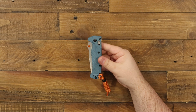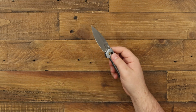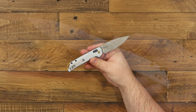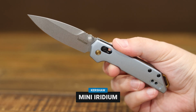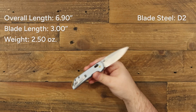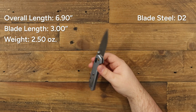And getting Magna Cut, again, it's been in a lot of these knives today, but it's always a great addition. And then rounding out our manuals, we have another crossbar lock, and this one is from Kershaw Knives. This is the mini Iridium. The full-size Iridium, as well as their Bel Air, have sold incredibly well, but those were last year. The mini is this year, so that's what we're going to focus on. It has sold very well.